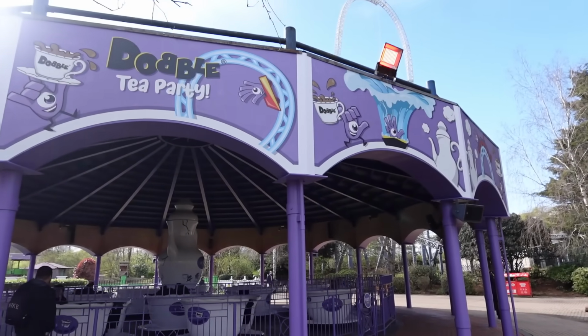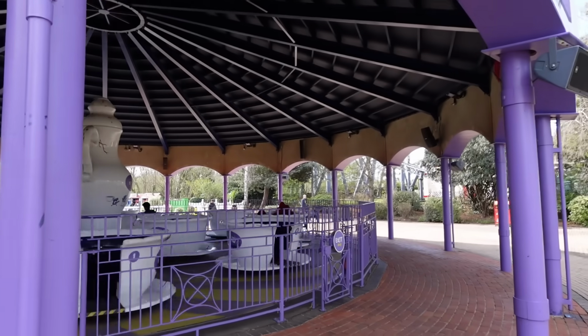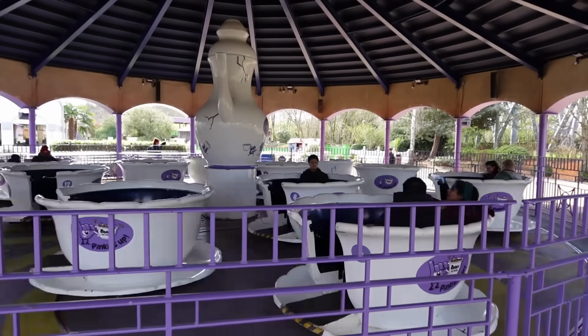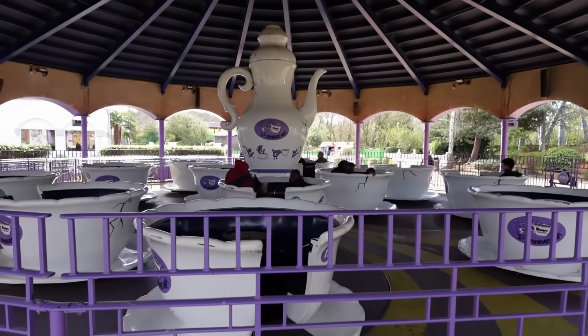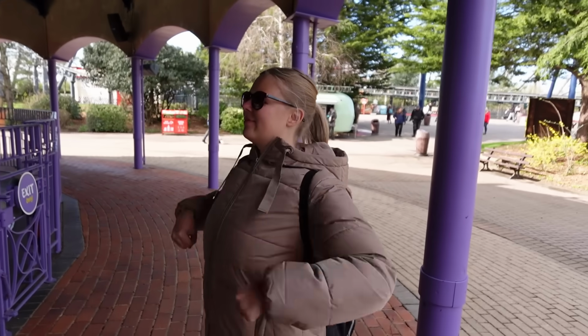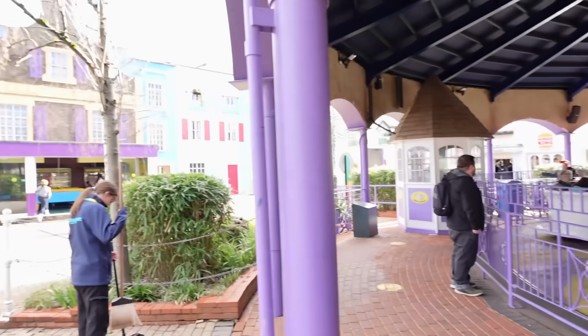And here's a look over at Double Tea Party. Yeah, they've actually redone all the sides just here. Nice little flat ride. Love the music for this. Get a move in, Charlotte. So, Double Tea Party. Get your pinkies up.